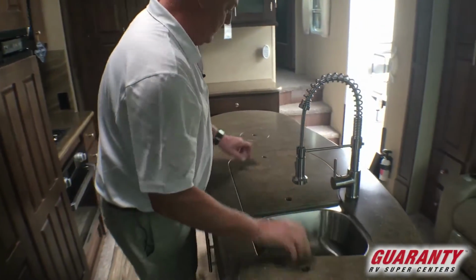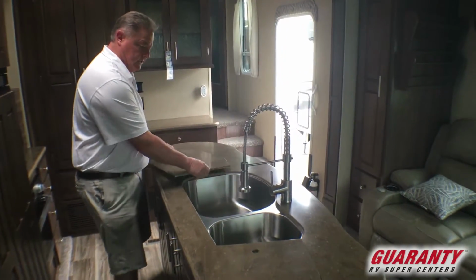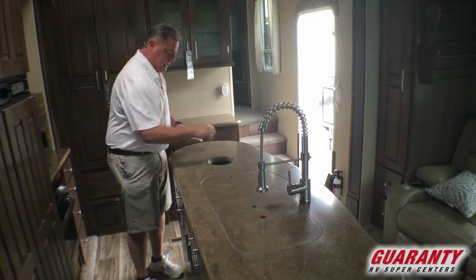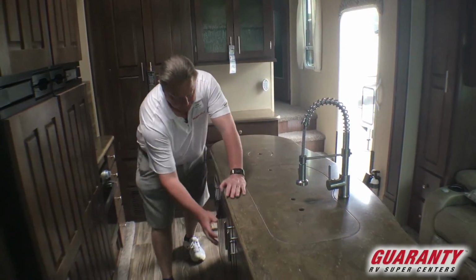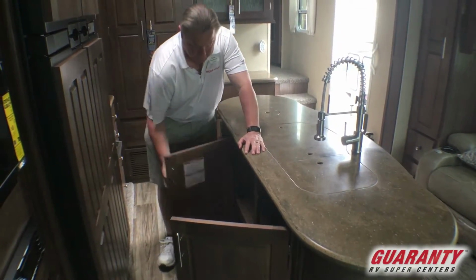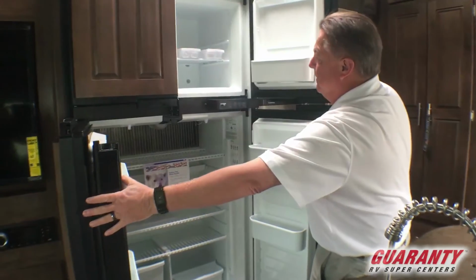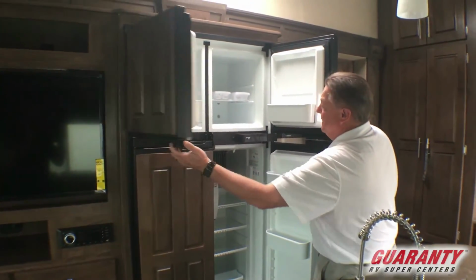Big double stainless sink, just like at home, residential size. Nice usable workstation island here. Garbage can here, pulls out the bottom. Under sink storage, tons of it underneath there. Very, very nice. Big four-door fridge and freezer above. Double-sided. Lots of space.